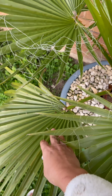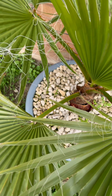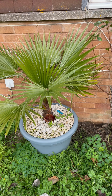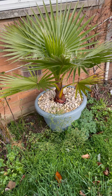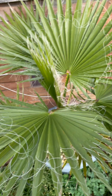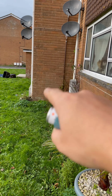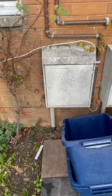Well, how many have we got here? One, two, 3, 4, 5, 6, 7, 8, and I cut at least 6, 7 leaves off, so they are very vigorous growers, but they don't seem to be as battered as the ones at the back. They're a bit more of a shelter from the wind.